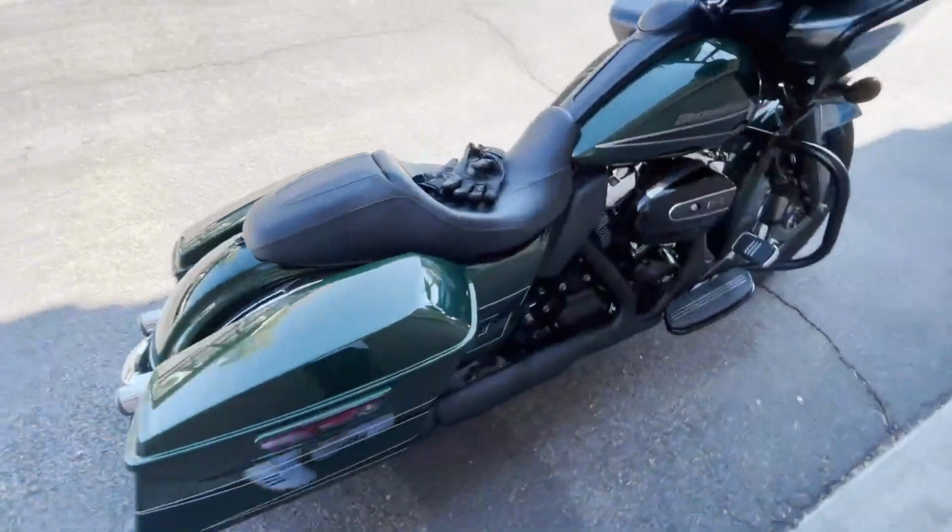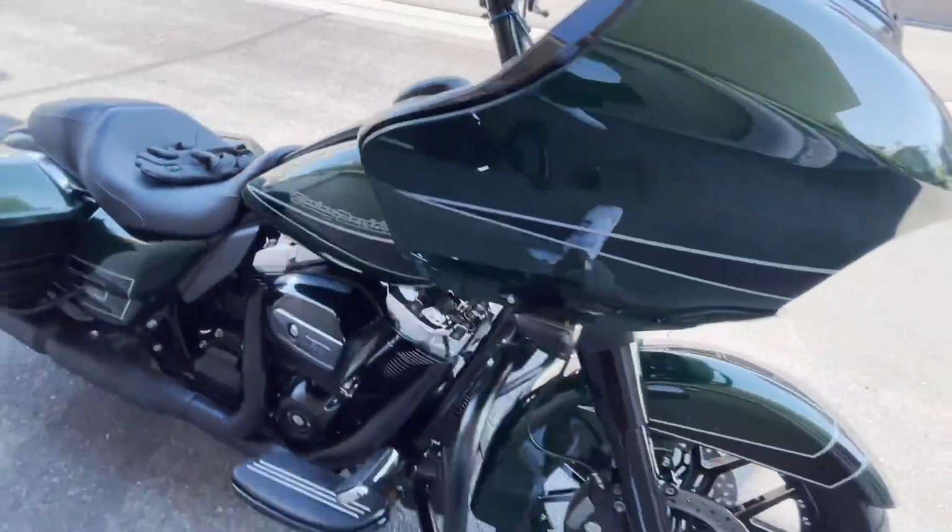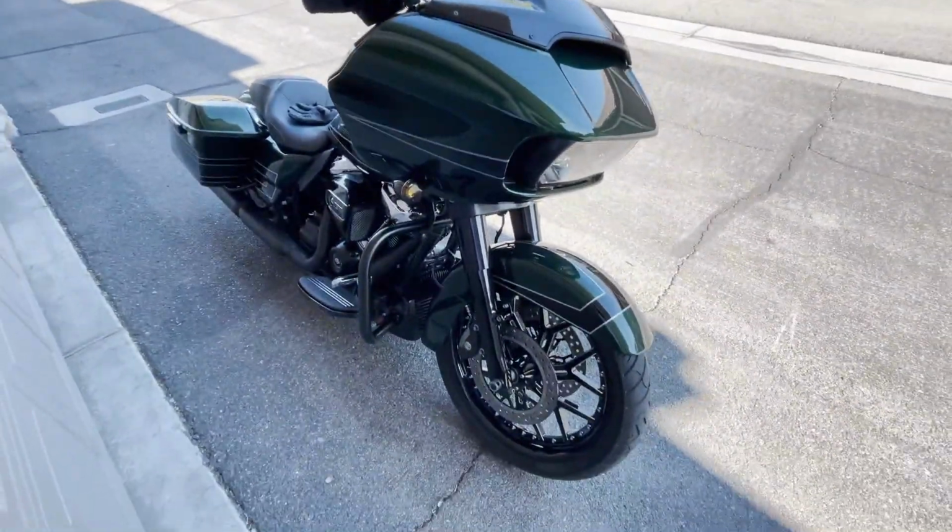We have just made it back. This thing is so freaking fun. These T-bars just feel amazing. I can't even hold you.